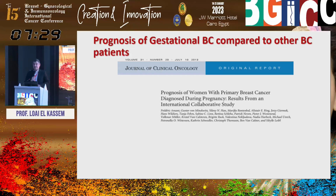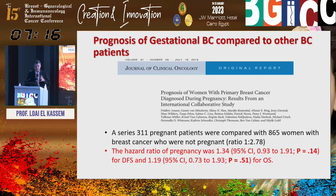So what about the prognosis? Is it bad to have breast cancer during pregnancy? It's bad to have breast cancer at any time, but does pregnancy make a difference compared to other breast cancers without pregnancy? This is a retrospective series of more than 300 pregnant breast cancer patients compared to more than 800 non-pregnant breast cancer patients. And the hazard ratio of having pregnancy while diagnosed with breast cancer, where hazard ratio is related to death or relapse.